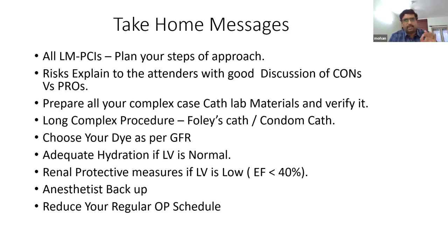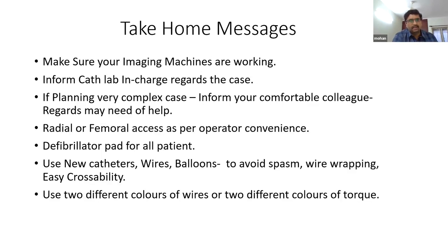Anesthetist backup is better when you do all left main cases. And reduce your OP schedule on the day, so you are free of work for the left main PCI. And make sure imaging machines are working on the previous day itself, or sometimes they give a very big problem on the day of the procedure. Inform your cath lab in charge regarding the case, because they may send you a junior and you may get stuck in between. If planning a very complex case, inform a comfortable colleague that you may need help. That is very important.